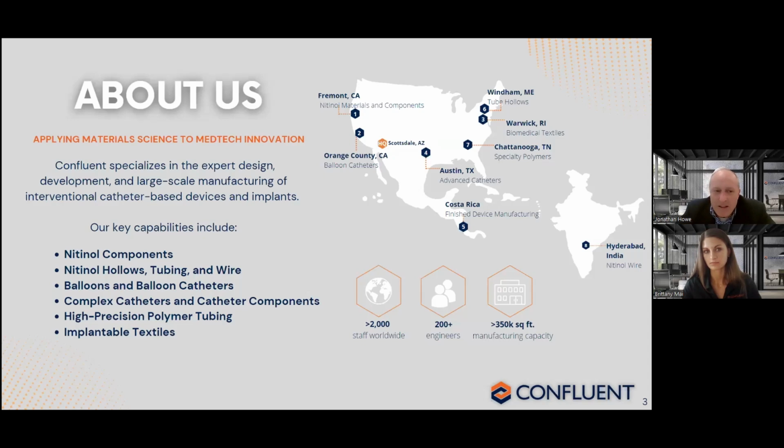Our key capabilities, we'll talk about these. We're going to spend most of our time today on the first two, which are the Nitinol component and Nitinol hollows, tubes, and wires. And we'll talk a lot about those today. But we also have capabilities in balloon catheters, complex catheters, precision tubing, and implantable textiles. So that's our company, all over the country and globally in Costa Rica and in India.